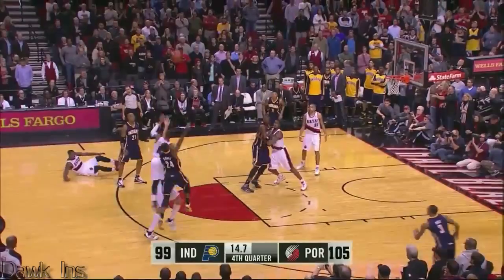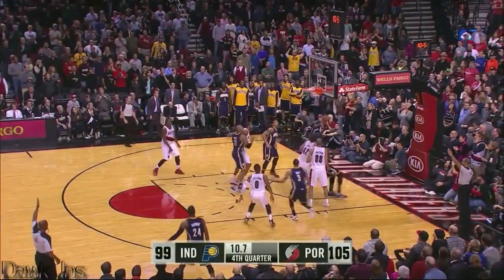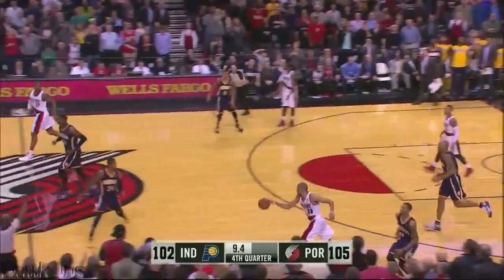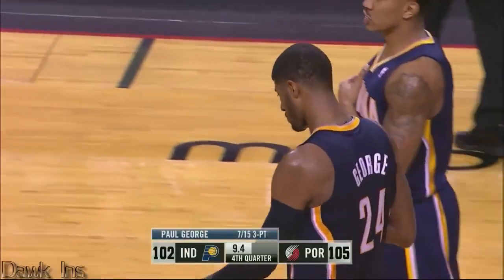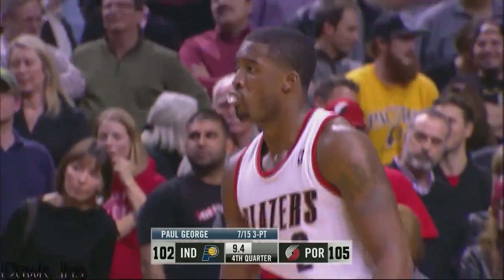15.6 left. Matthews gets laid out. That 3 is blocked maybe by Lillard again. George gets it back and hits. Back to a 1-possession game. Blazers were going to call time, and Wesley Matthews is sitting at midcourt looking at the ceiling. I don't think he can believe the shots that Paul George is putting down. Now, Wesley is doing everything he can defensively.